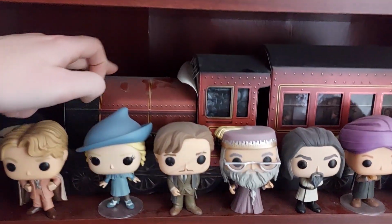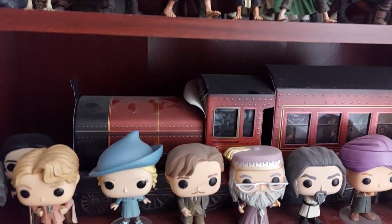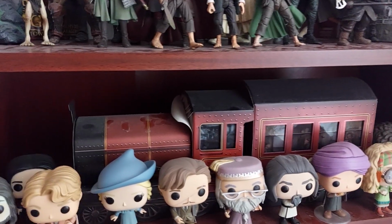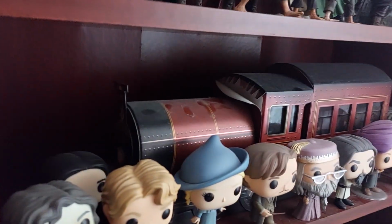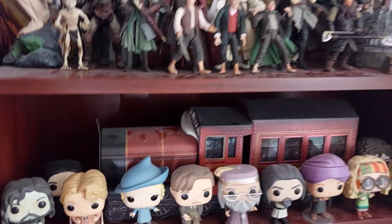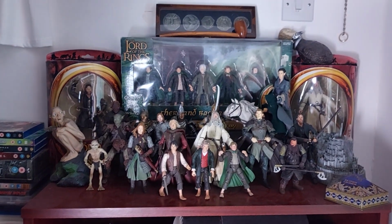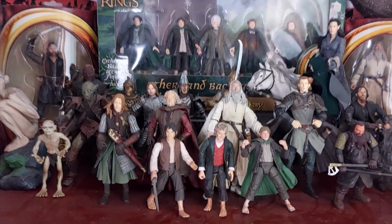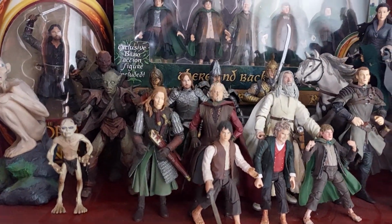Again, look at this dust, man. You'd think I'd clean before making a video, jeez. But yeah, that was the 4K box set of Harry Potter, which was in a nice Hogwarts Express train, which was really cool. And then above that top shelf, which I really like, is mostly the Lord of the Rings stuff. So this is going way back.